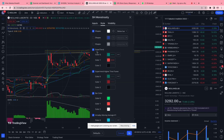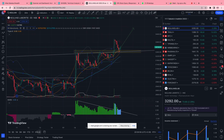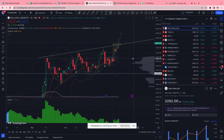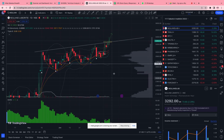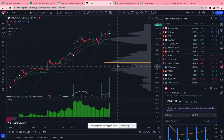So I am very happy with how I have managed this trade, and I have also expressed that happiness quite frequently, and I really hope, not just hope, I sort of manifest that this stock is going places. Next up, Tanla Industries.